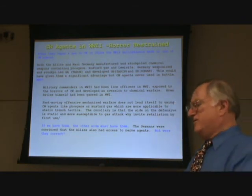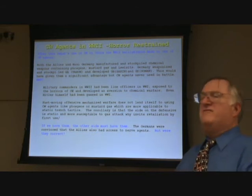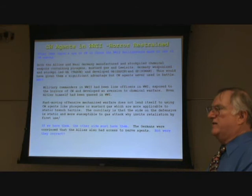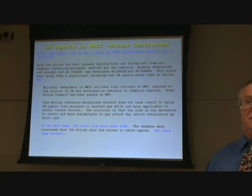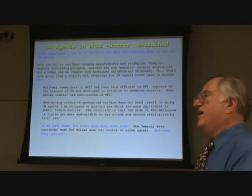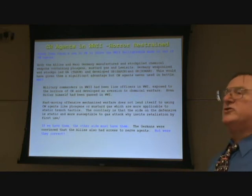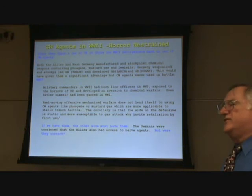by World War II, everybody knew how to produce blister agents, mustard gas, Lewisite. But the Germans had an edge because they had the nerve agents. And yet, despite the fact that they had the nerve agents, which really gave them an advantage, none of the belligerents in World War II, other than the Japanese, used chemical agents.